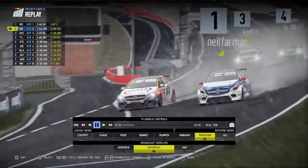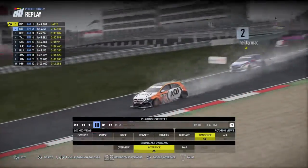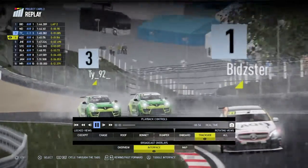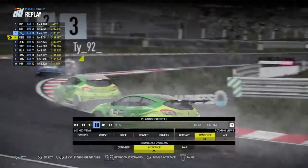Bidzster moves to the inside. Will he get it stopped? Yes, he does. Good pass. Keith's having to defend from TY in the background as well. They might be in the same car, but I can tell you one thing, they're not teammates, but TY goes up the inside of Keith.